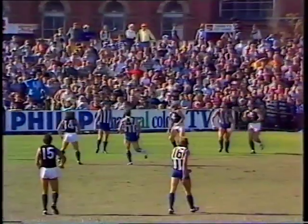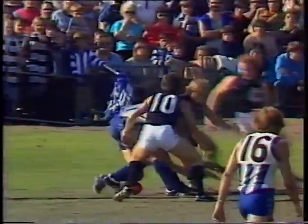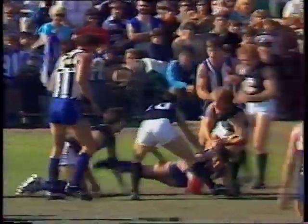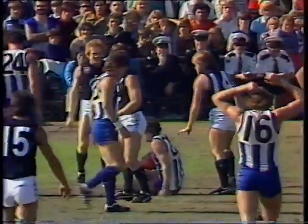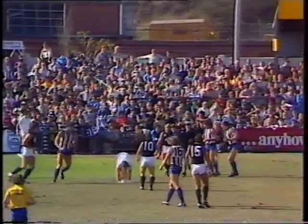Young brings the ball back into play. Fitzpatrick flies. Dempsey is trying to claim the mark, but Fitzpatrick touches it first. The umpire said it'll be a ball up out there at half forward for North Melbourne, still about 65 metres out from the goal. Fitzpatrick and Dempsey again having a great tussle. Fitzpatrick gets a long one back there.